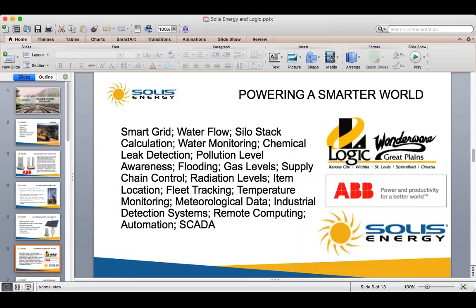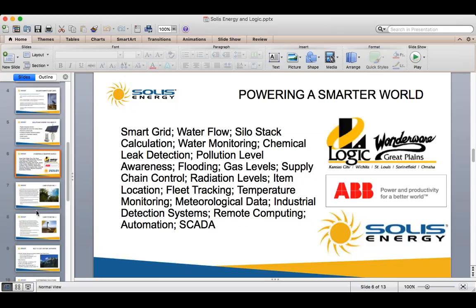So this is just a picture of some of the things that the ABB 1410 enables you to do to better your smart grid, water flow, silo stack calculation, any sort of water monitoring or chemical leak detection, being able to transmit a signal back wirelessly to monitor gas levels, supply chain controls, radiation levels, fleet tracking, any sort of temperature monitoring, even meteorological data. Wherever it is you're trying to pull information from, the 1410 will fire it back to your data center or whoever is actually in front of the computer monitoring it.